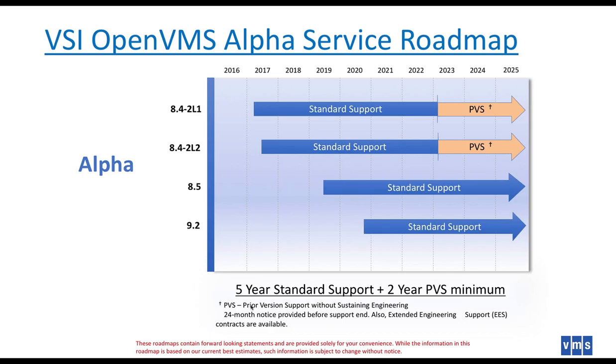And then support roadmap. It's important to note that's depicted on this slide, and we're showing out through at least 2025 on here. It would get kind of jumbled if we went really past that too far, but at least we're showing a 7-year roadmap here. But we support the current version and one version back of OpenVMS under standard support indefinitely.